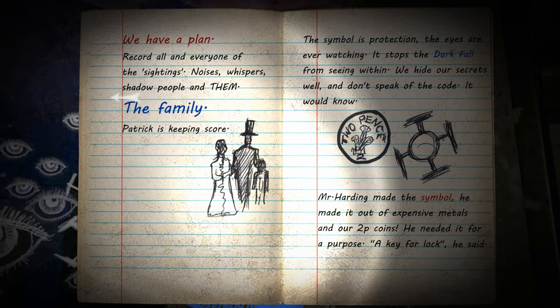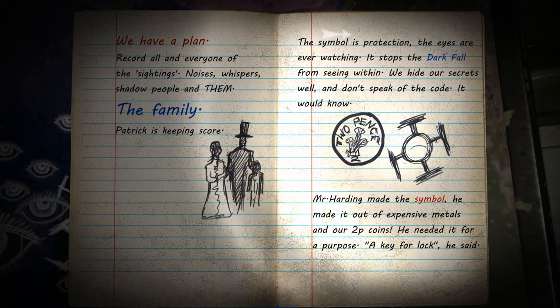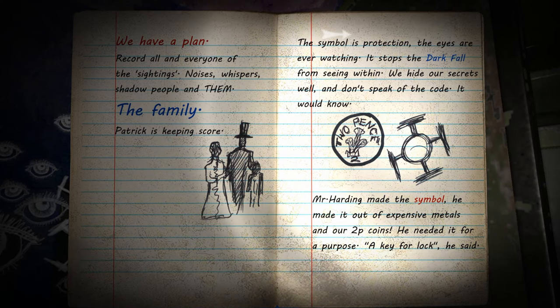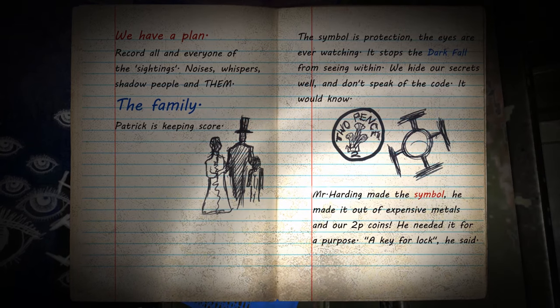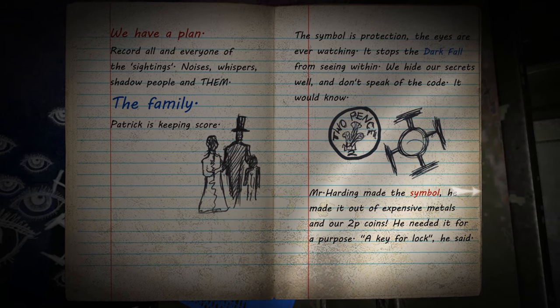We have a plan. Record all and everyone of the sightings. Noises, whispers, shadow people, and them. The family. Patrick is keeping score. The symbol is protection. The eyes are ever watching. It stops the darkfall from seeing within. We hide our secrets well and don't speak of the code. It would know. Mr. Harding made the symbol. He made it out of expensive metals and our 2p coins. He needed it for a purpose. A key for lock, he said.